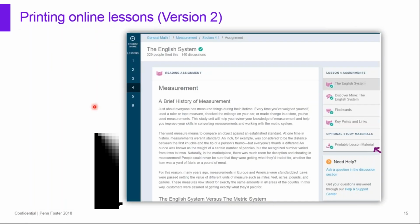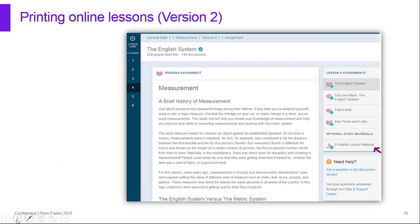Okay, version 2, you have the same exact reading for the other lessons. I just chose something from a different area, from math. So you have that kind of reading. You don't have a PDF file when you access your lesson. You have a printable lesson material option here. If you click on it, that will transfer this reading from your page to a PDF file. So again, you need the Adobe Acrobat Reader to save or print your study material.